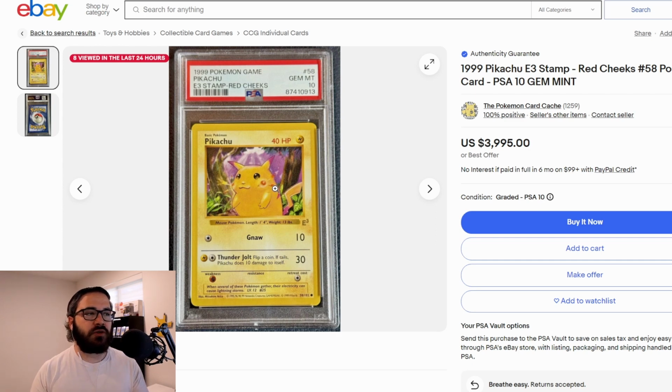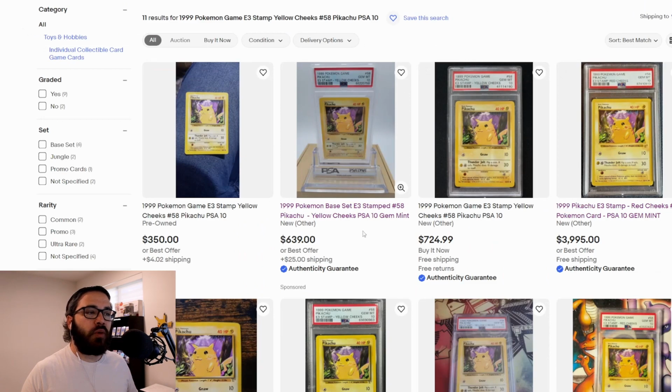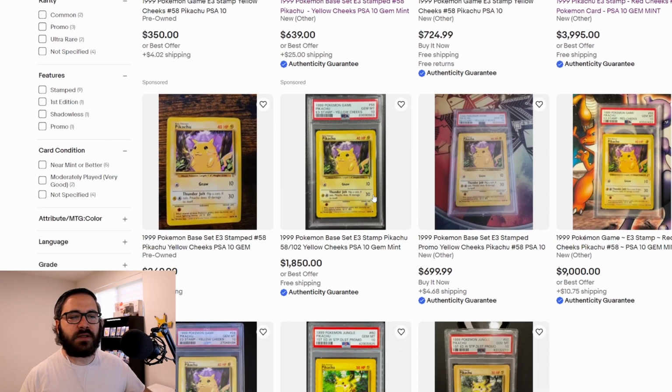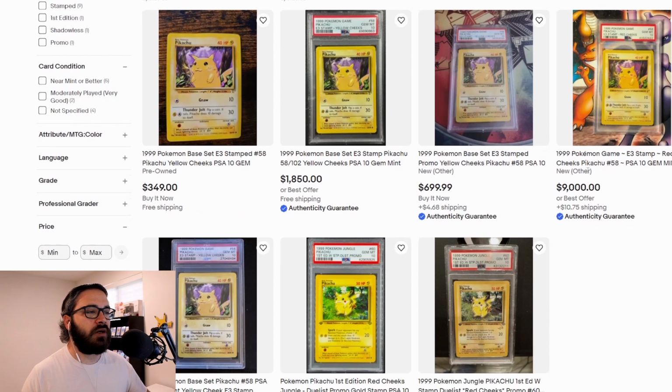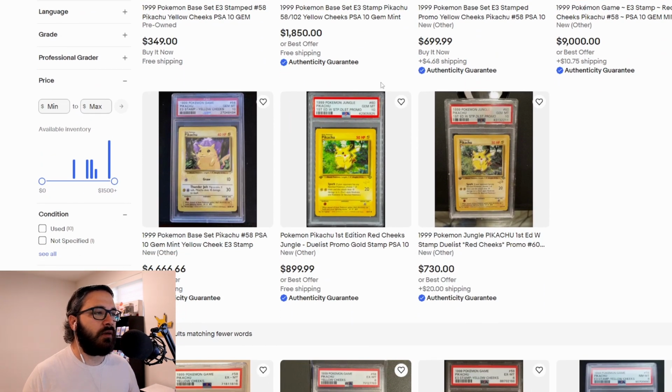The Red Cheeks Pikachu is one of the first ones, and this one's shadowless, by the way, when you look at the border. These Pikachus are more expensive because they're one of the first prints of Pikachu, and then they changed the artwork to have yellow cheeks. GameStop, why are you 3xing this card on your website? Another Red Cheeks in the corner. This one's $1,800. There's no reason for this to be $1,800.